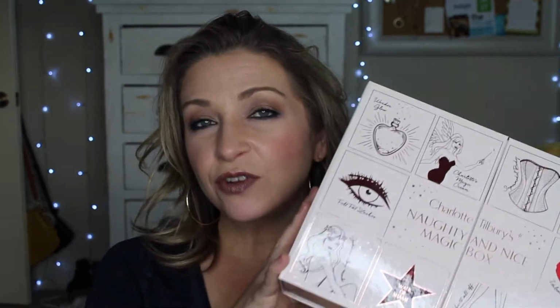I'll show you in a sec. But even if you're not going to get the box, it has a really good selection of products in it to kind of try out some Charlotte Tilbury stuff. So we are going to review those products today.